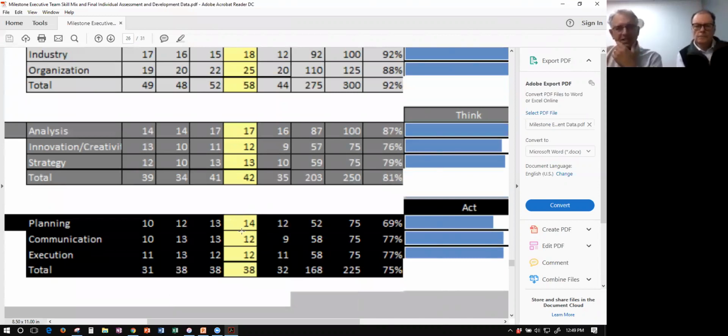And notice his own score is in the yellow. He's given himself a 14, which is higher than anybody else has given him by a significant amount. So you see a little bit of self-concept, self-image out of alignment there. This is very interesting and much better to have an evidence-based tool rather than me as a consultant saying, well, gee, you overrate yourself. It's not me. This is what the team is saying in comparison to what he's saying about himself.